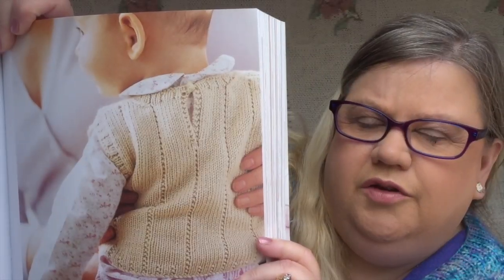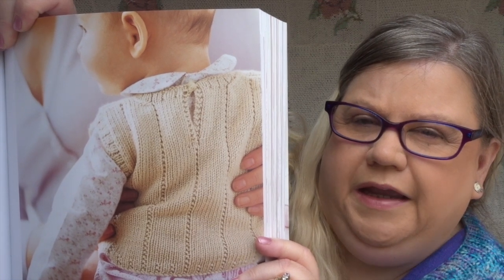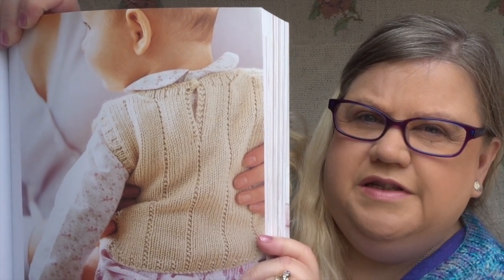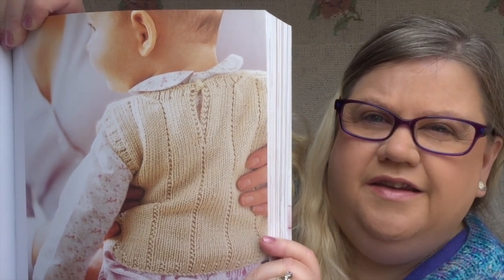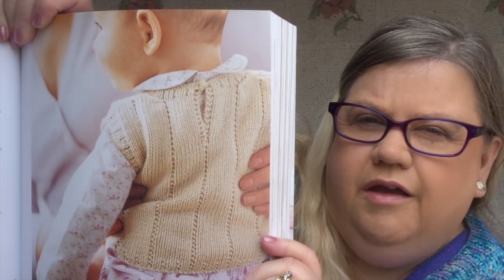Now, there is a photo of it on that page, which if I can show it to you without showing you the pattern, because the pattern is on the other page. So that's obviously a little girl. So I'm hoping that it won't matter whether it's a little girl or a little boy, because we don't know the flavour of this one. And it will be okay for both. But the pattern itself is the prettiest pattern.